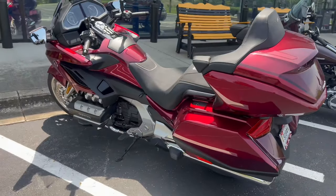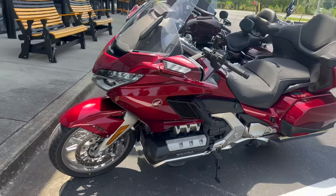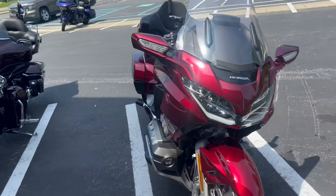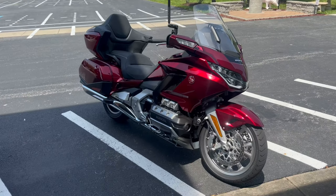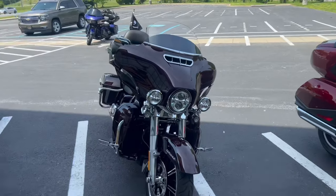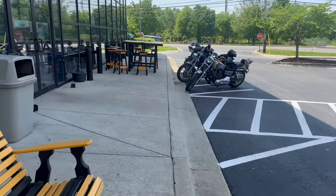And then the third bike here is this '23 Honda Goldwing DCT with airbag. You guys have seen it at the house, and I haven't had it out on the road. I might actually have to put gas in this thing today. So, all right guys, I'm gonna go ahead into the store. Let's see what they're doing in there.